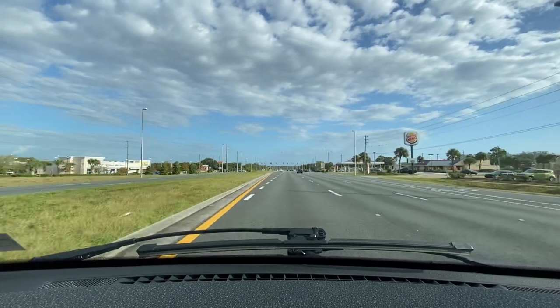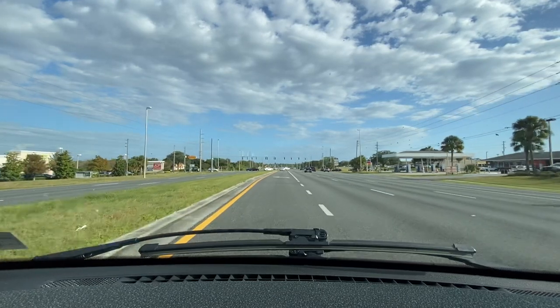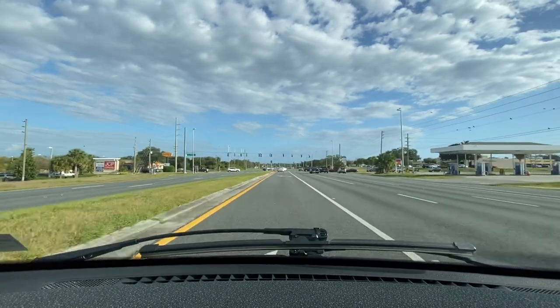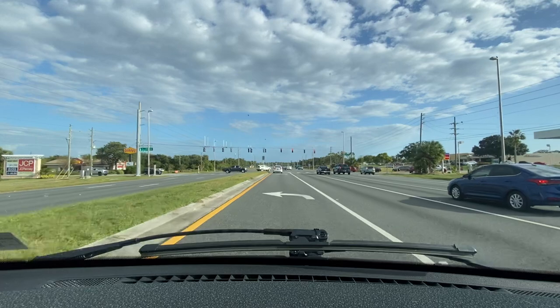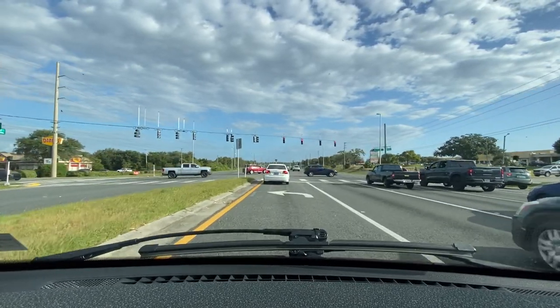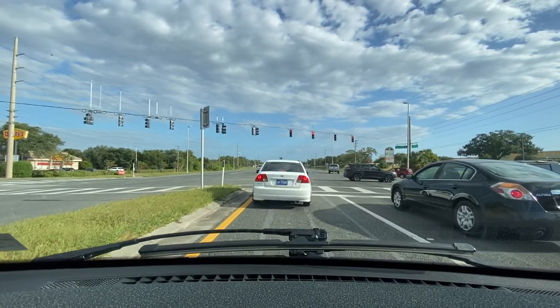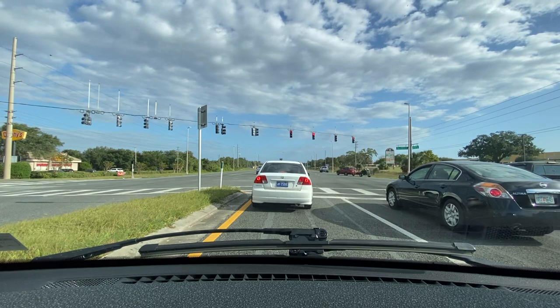So matter of fact, what I'm going to do is a trick move. I'm going to bust a U-turn here. We got Burger King on my right. There's a little gas station, Quickie Mart on my right. $3.29 a gallon. I'm going to make this left here, right? We're at Pepper Street to my left, Applegate Drive to my right. It's the same road, but it changes once you cross the street. We got Hernando West Plaza on my right.